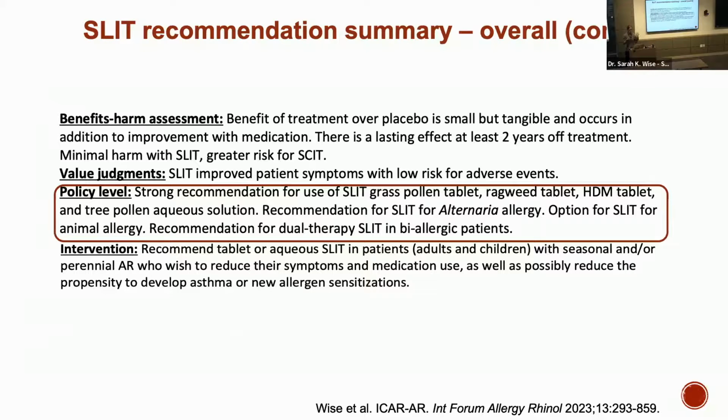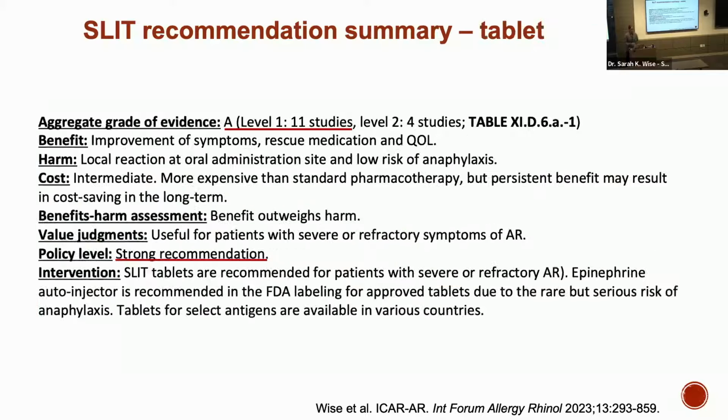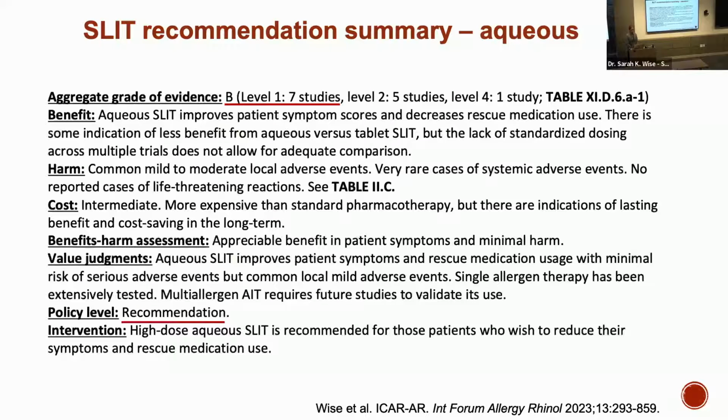So that's overall, that's tablets, aqueous. For tablets specifically, there are 11 studies, and that carries a strong recommendation. And then for aqueous, the evidence is a little bit less strong, so grade B, and carries a recommendation. So in general, lots of clinical trials, large-scale studies, meta-analyses, comparisons, et cetera, and essentially saying that SLIT is efficacious for the treatment of allergic rhinitis.